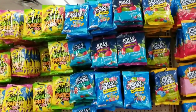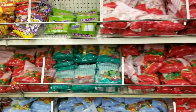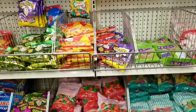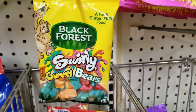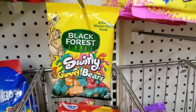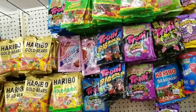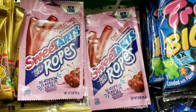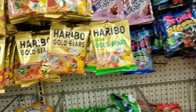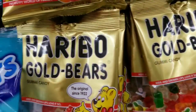Fun fact, side note, I've never liked Werther's. What's your favorite candy? Swirly gummy bears by Black Forest at CVS. Those are like $2.97. I gotta get to CVS. Sweet Tart ropes. Sweet Tart chews. Are they like little?